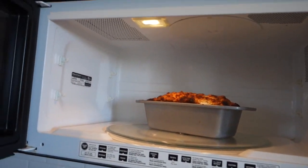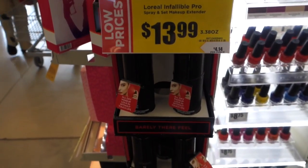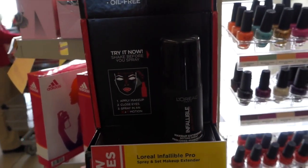So I'm off to the grocery store. I'm gonna make meatloaf tonight, and I've already made my beer bread for dinner, and it is cooling off in here. I think I cooked it a little too long, but I tasted it. It's still good. New at the grocery store, that is really cool. It's a setting spray. The light's terrible.